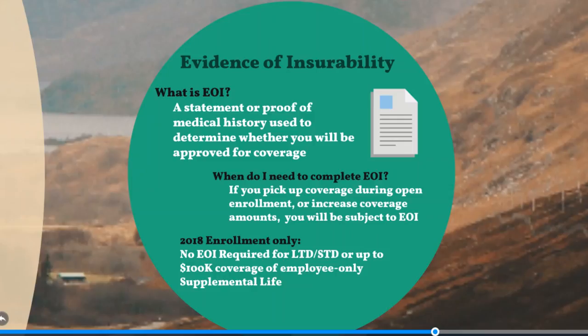Which means that if you are subject to EOI, there is no guarantee that you will receive the coverage. It depends on your EOI results. Basically, there's a possibility that the coverage will be denied. Okay, so now we understand what EOI is. Let's talk about the guarantee issue amount.